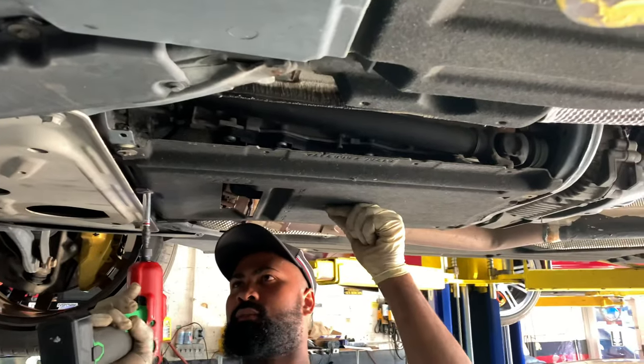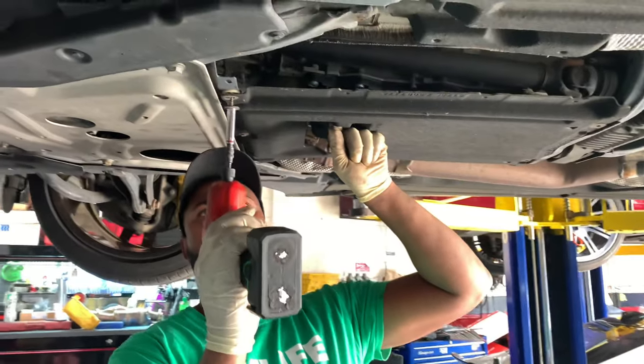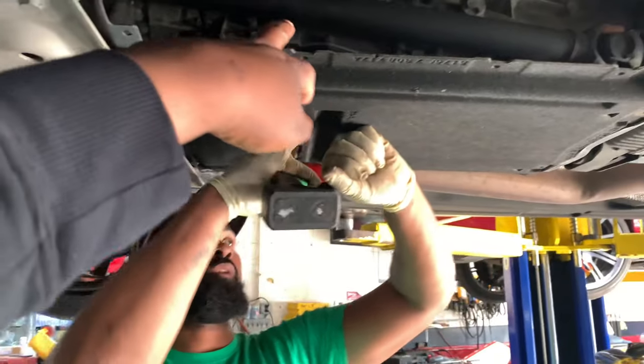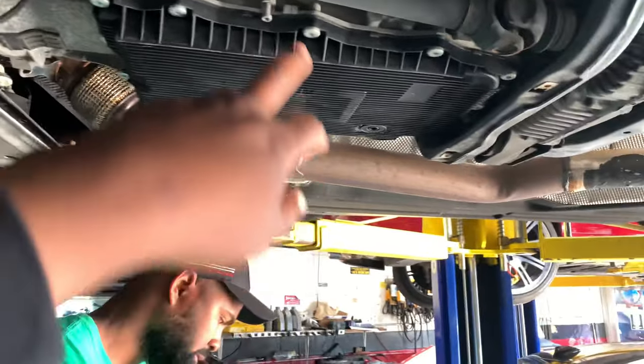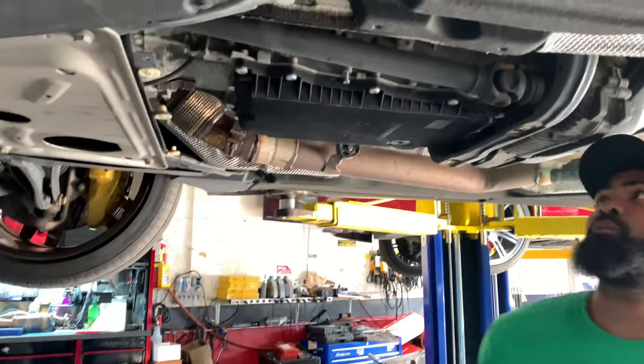All right, so this is ready. He's gonna be taking care of the fluid change. So he's removing these panels to get to the transfer case. So we're doing the transfer case first, right? Yeah, transfer case first. Then move to the back.